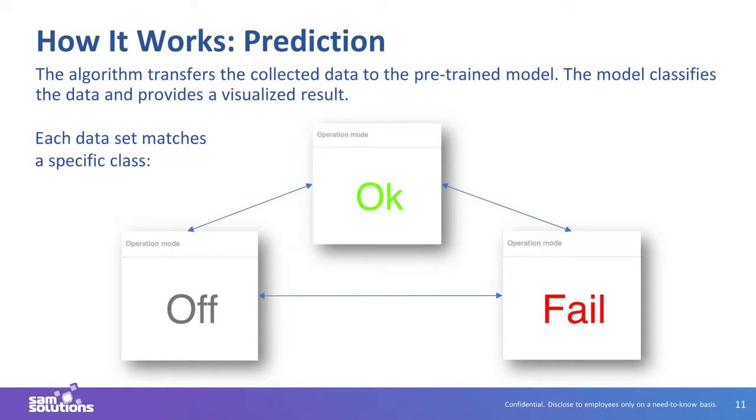As you can see, the communication works as follows: we can seamlessly switch between each state without any trouble. So it means when we, for example, enter the fail state, we can later enter either the off or OK state. It just depends on the data and the state of the motor.